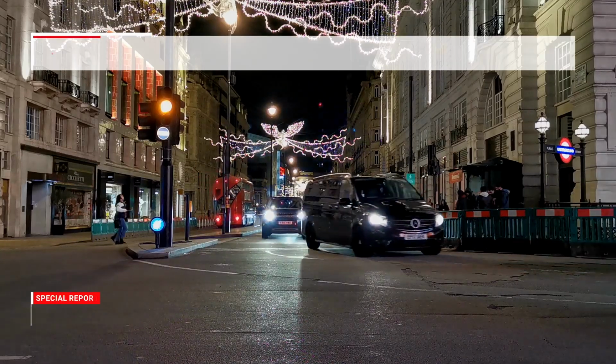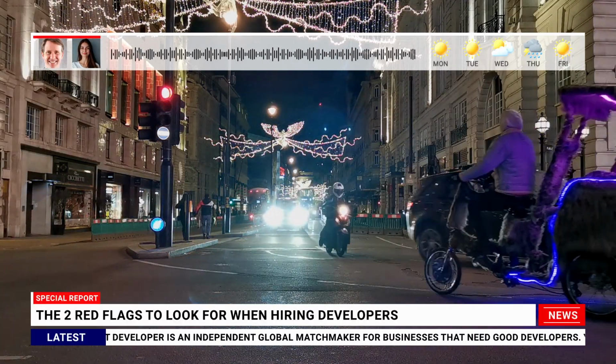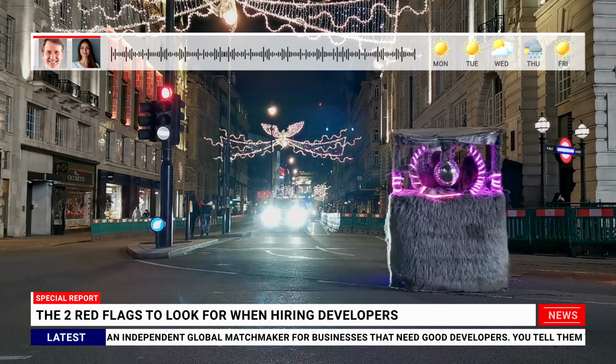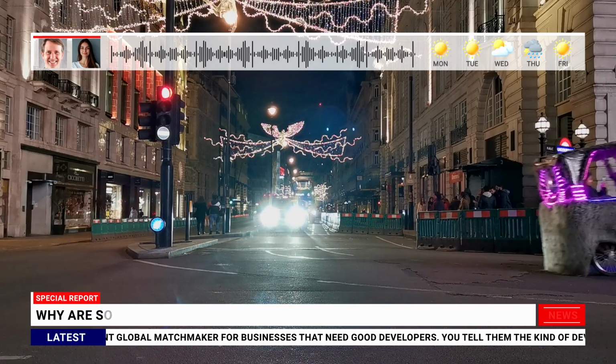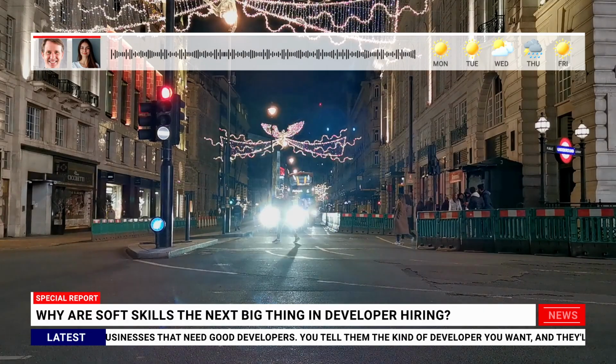Hey everybody, ready to jump into the world of Snowflake developers? We're going to break down how to find and hire these data wizards. And of course, we've got insights from theperfectdeveloper.com to help us out. This is your shortcut to getting up to speed on everything you need to know.